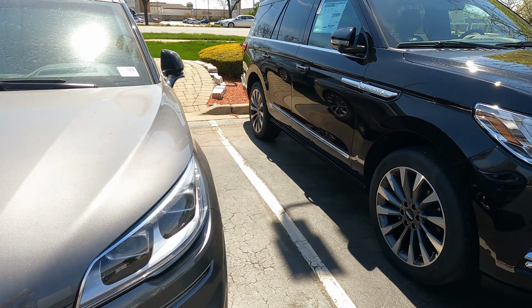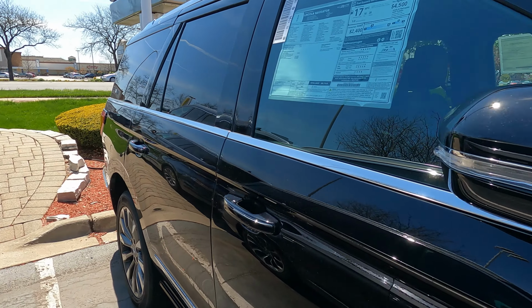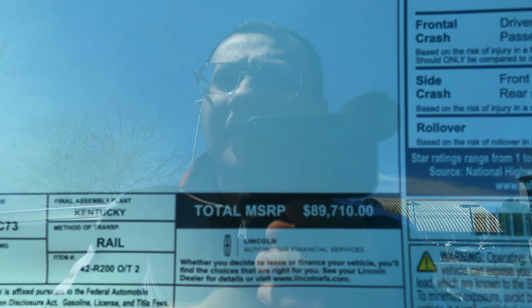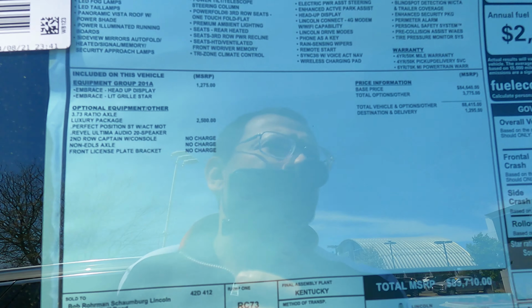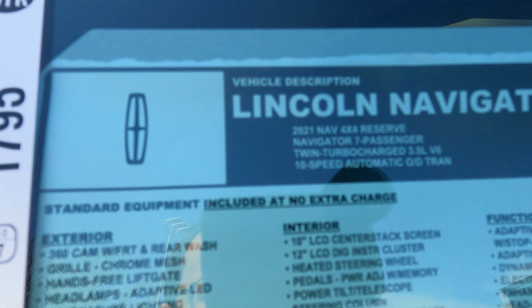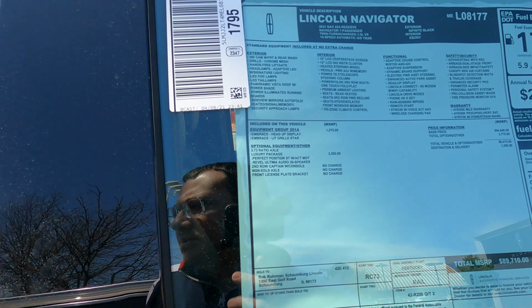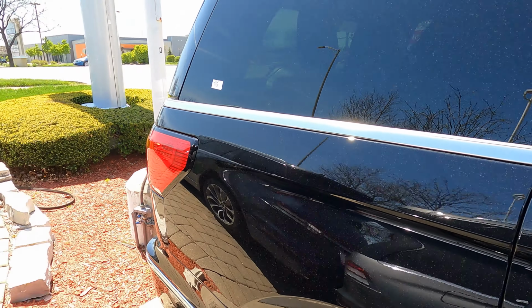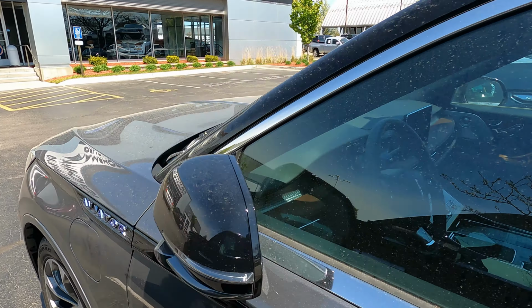He's roaring. Now, I represent probably lower middle class as far as my earning potential. So vehicles like this Navigator for $89,710 is a little bit out of my price range. Yeah, it's a Reserve. It's not an L, it's a standard wheelbase. So I wouldn't be shopping for this. And so let's take a look.